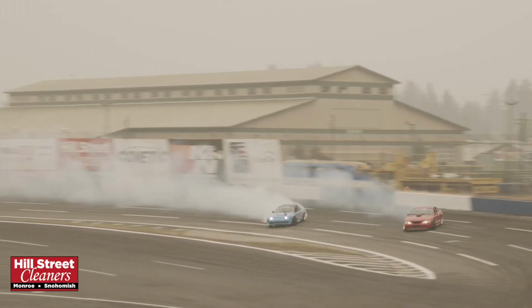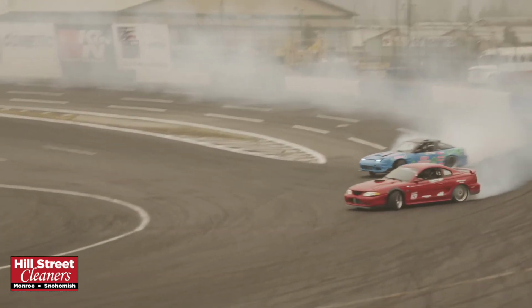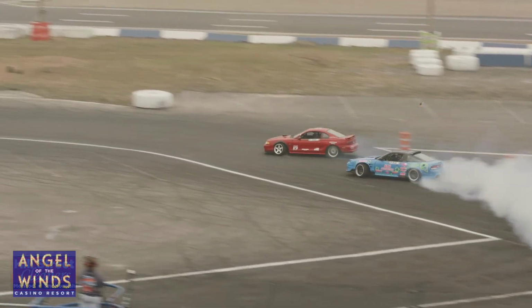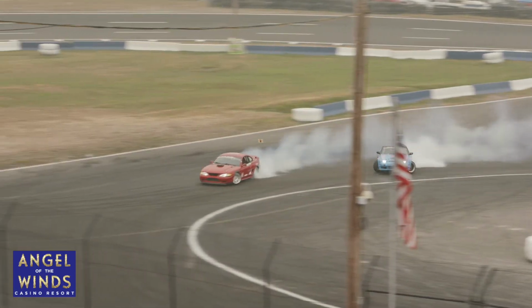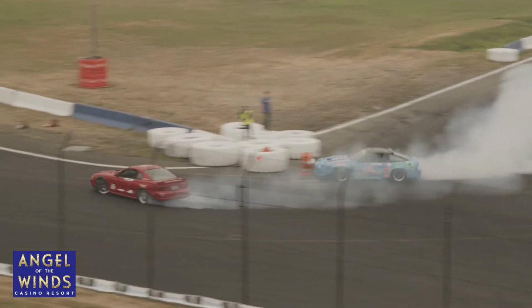Just want to see that gap a little bit closed up. Let's see if he can close it up here as he works his way through the power alley. Starting to surge, starting to make that attack. But Tori doing a great job out front, really hitting all the marks.